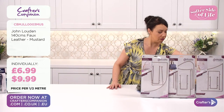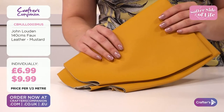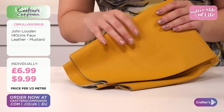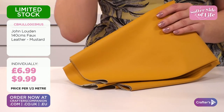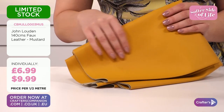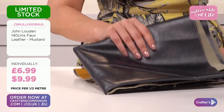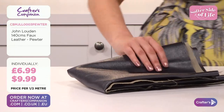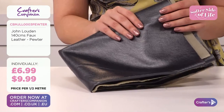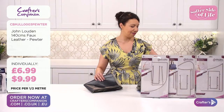Let's go for one of the colour trends of spring, summer this year. This one is your mustard. I am bringing to you low stock again on this one today, but it is definitely still a chance for you to get your hands on it. This is that kind of colour that I just think will go wonderfully with many of your homeware styles. Pewter, I'm bringing to you now. This is one of my favourites. It's that wonderful glossy high sheen. It's wearable for all. It's $6.99 or $9.99. Again, price per half metre. And then we've got this.